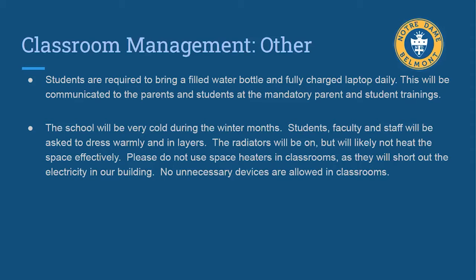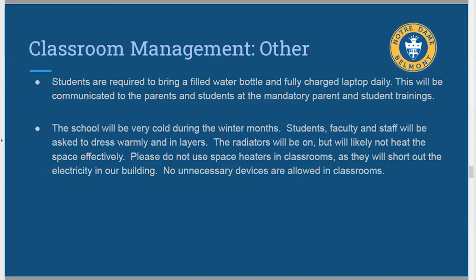The school is going to be very cold during the winter months. Students, faculty, and staff will be asked to dress warmly and in layers. The radiators are on, but will not likely heat the space effectively. There is a problem with our electricity as the building is very old. If we use space heaters in all the classrooms, it is likely that the school's electrical system will explode and possibly cause fires, I hope not, and definitely will short out the electricity in our entire building.